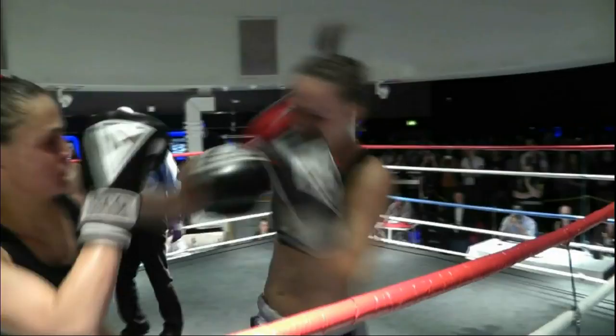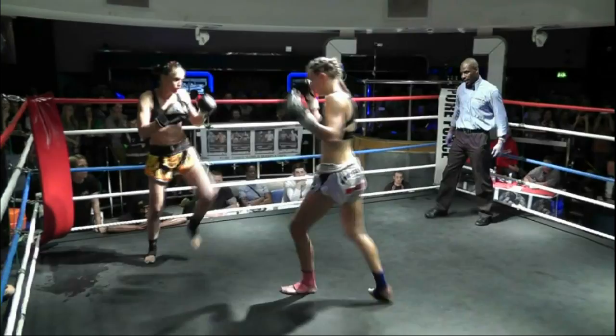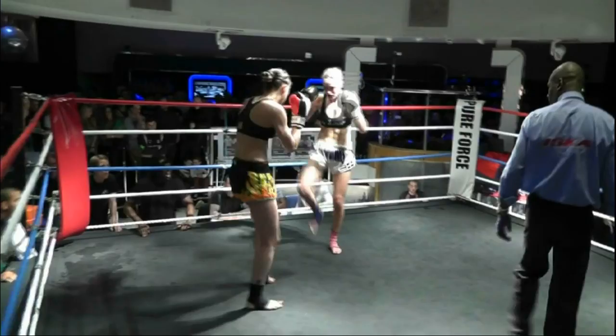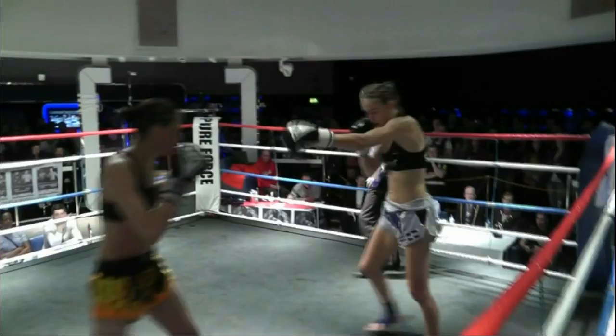Payne walks Van Oortmerssen down, wants to throw the knees. Van Oortmerssen working well as Payne comes in, working well on the counter, drawing her opponent in. Then Payne now starts to throw the bombs. Round kick from Payne. A good left and right from Van Oortmerssen. Tough opening round already for these two young ladies.